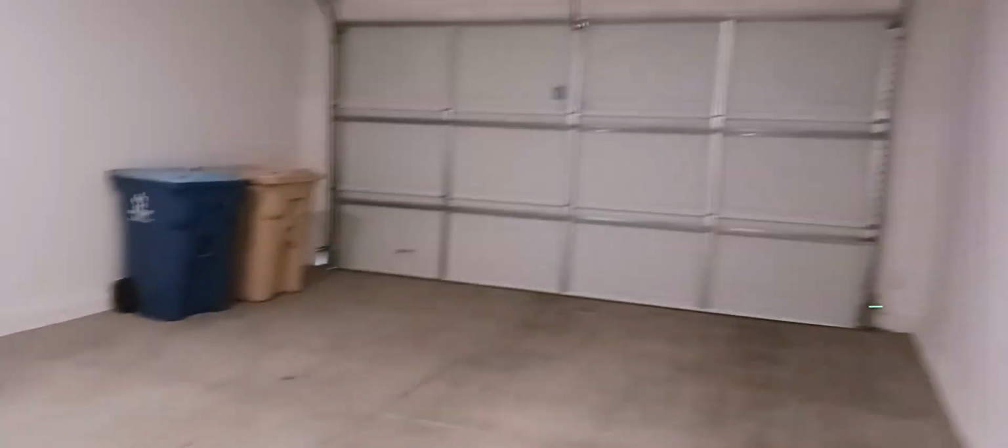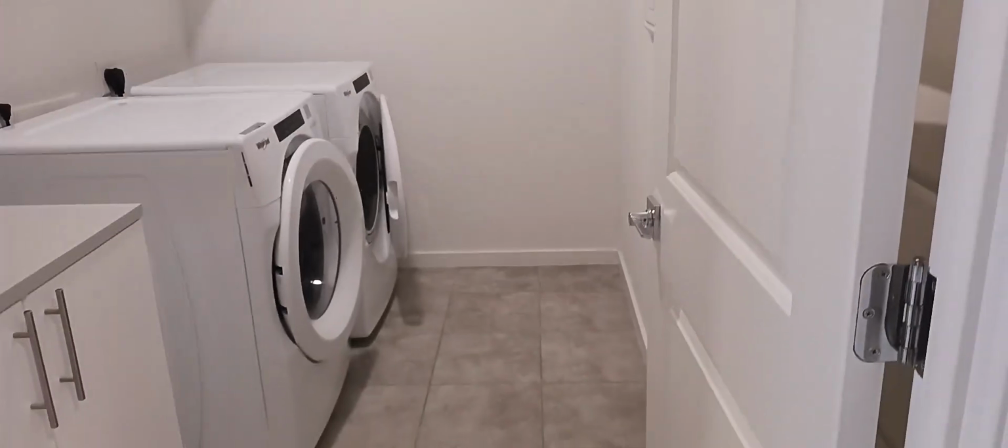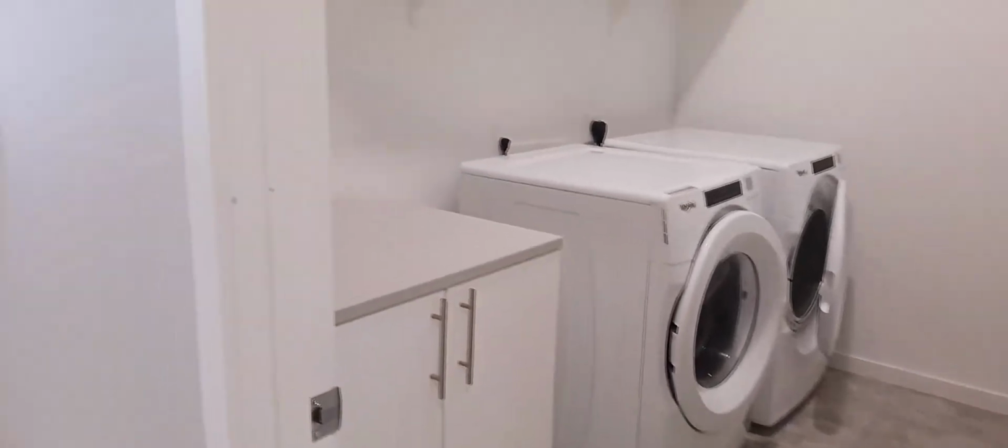All right, here is a view of your garage. Fits 2 vehicles. Continuing on to the tour, here is the laundry room. Nice size, comes with washer and dryer already hooked up for you.